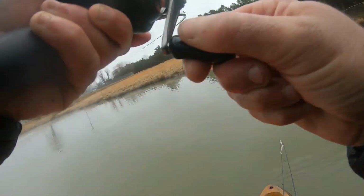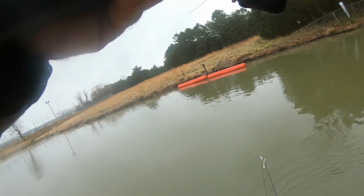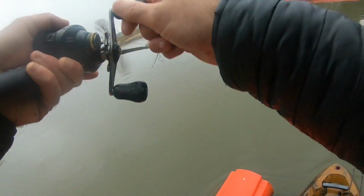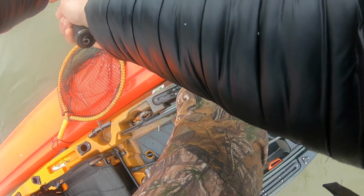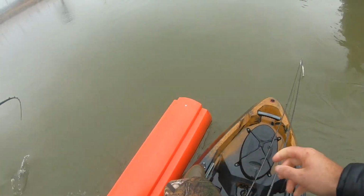There we go. Here's a fish on topwater. There we go. I don't know how big he is. Stay out of the cable, boy. Oh, he's a big guy. Big guy.